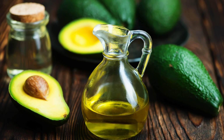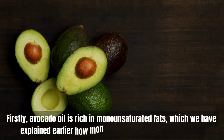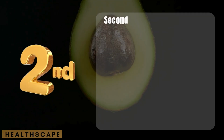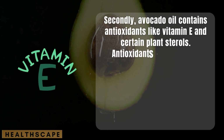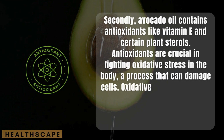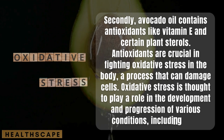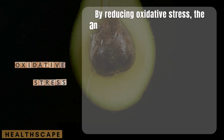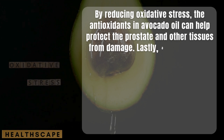3. Avocado oil. Firstly, avocado oil is rich in monounsaturated fats, which we have explained earlier can help with BPH. Secondly, avocado oil contains antioxidants like vitamin E and certain plant sterols. Antioxidants are crucial in fighting oxidative stress in the body, a process that can damage cells. Oxidative stress is thought to play a role in the development and progression of various conditions, including BPH. By reducing oxidative stress, the antioxidants in avocado oil can help protect the prostate and other tissues from damage.